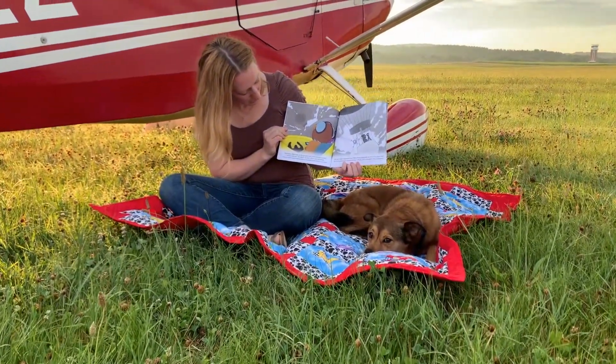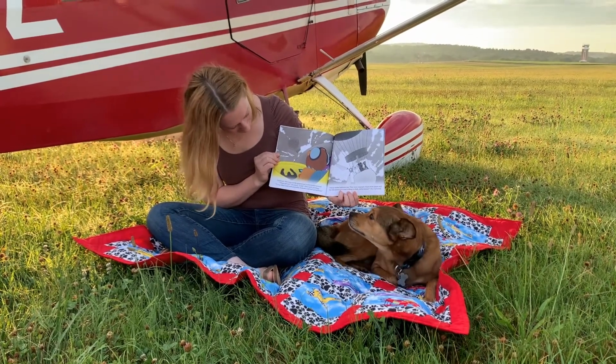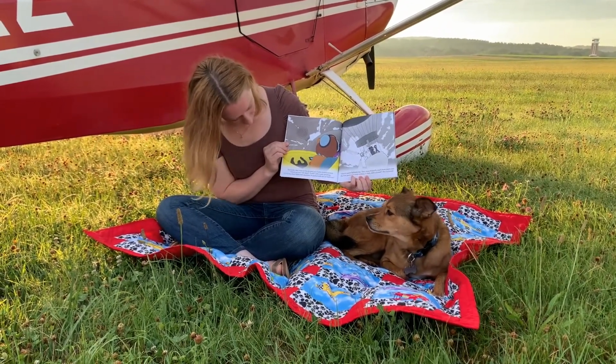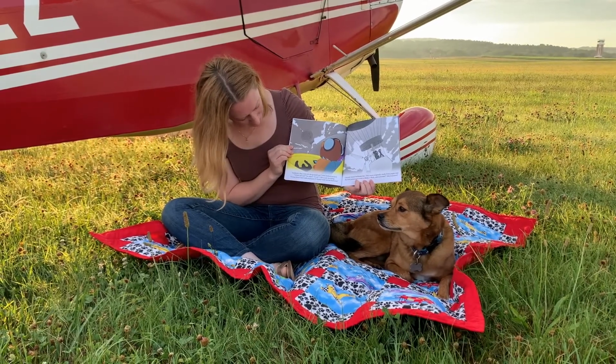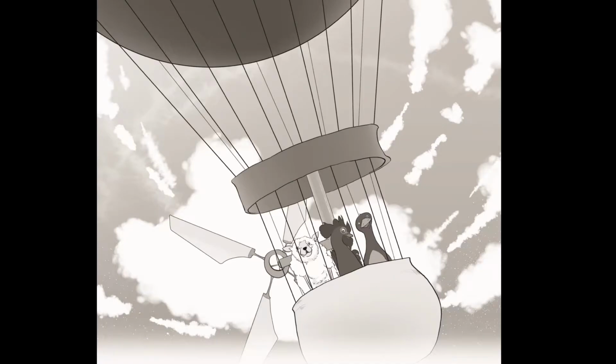Suddenly, they were on the ground, and Turbo looked around. "Where are we?" he asked. "Look," Olive said, pointing. "Flying didn't start with airplanes. It started with hot air balloons. Hot air makes balloons rise. They were originally made from paper, and the first passengers were a sheep, a duck, and a rooster," she explained.